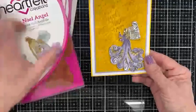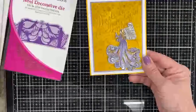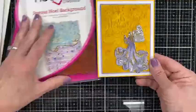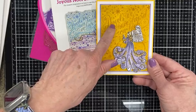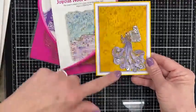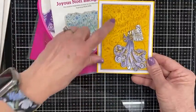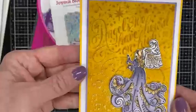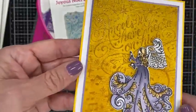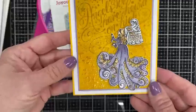And this is the sample that I created. So what I did is I inked the background with one of my Distress inks. And then I went back and I stamped the background stamp again. After I inked it, I heat set it so the background was totally dry. Then I went back with the same ink and I stamped it over and over a couple times, and then I embossed it. So it's the same color on top, and I used sparkle embossing powder to create that background.